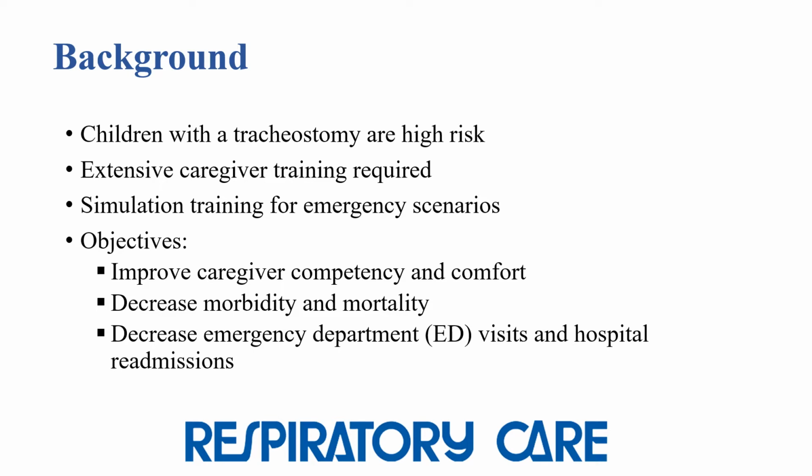The objectives of this study were to improve caregiver competency and comfort, decrease tracheostomy-related morbidity and mortality, and to decrease ED visits and readmissions.